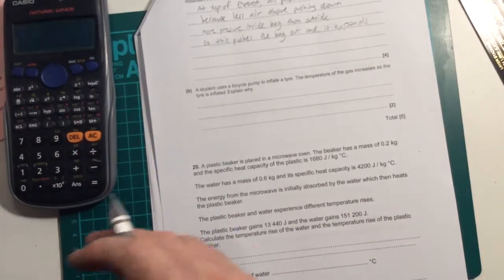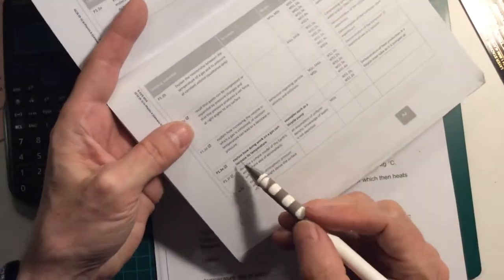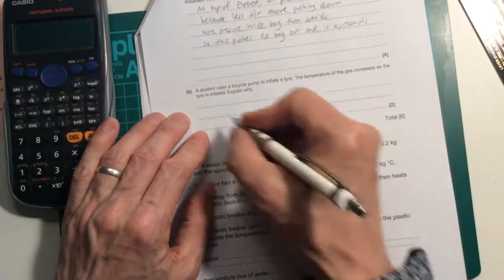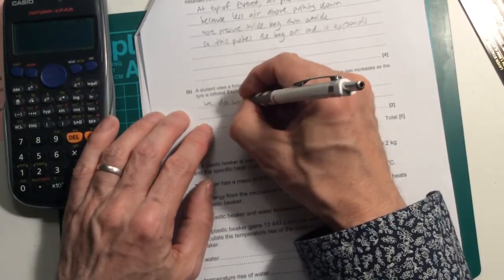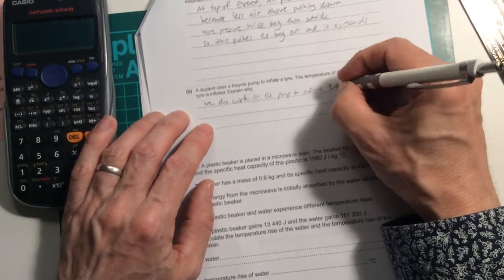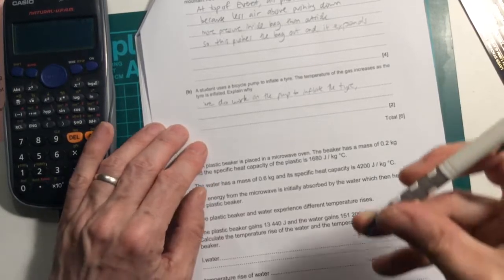Looking in the specification, it mentions something about that in P1 point something. Explain how doing work on a gas can increase its temperature. Examples such as a bicycle pump. So we have to say something about we do work on the tyre, so we'll do work on the pump. Inflate the tyre. And what does this do? This transfers energy to the gas.